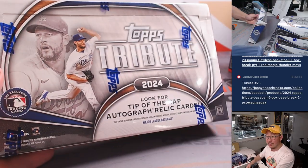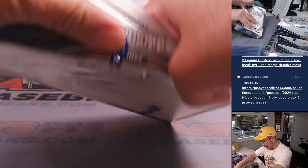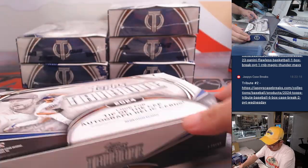Got Kershaw on the front. Nice, Dodger blue trim on the box, excellent. All right, good luck everybody.